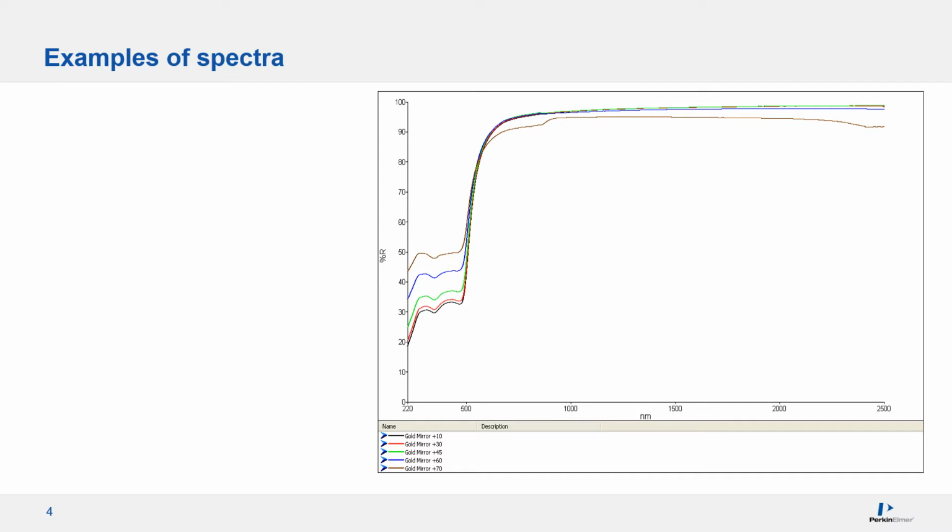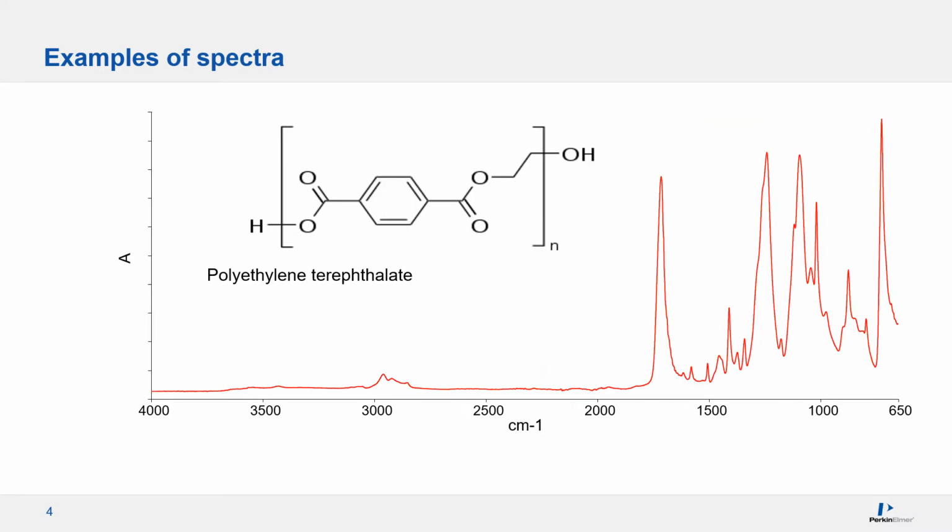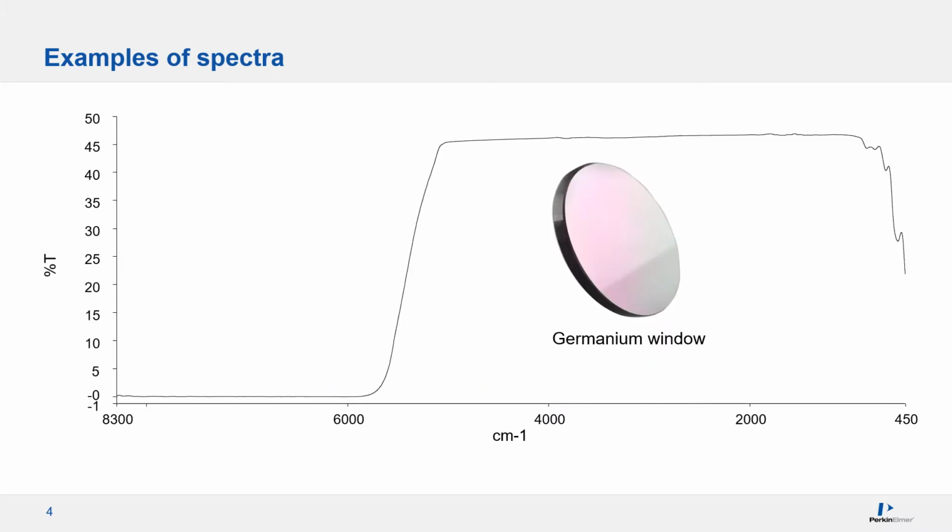Here are some typical examples of spectra generated by these instruments. Since we'll be discussing transmission and reflectance measurements later, I've included an example of each. Reflectance of a first surface gold mirror as a function of incident angle, and a transmission spectrum for a challenging curved but important material, a pair of safety glasses. Examples of infrared spectra include polyethylene terephthalate in absorbance mode and a germanium window in transmittance mode.